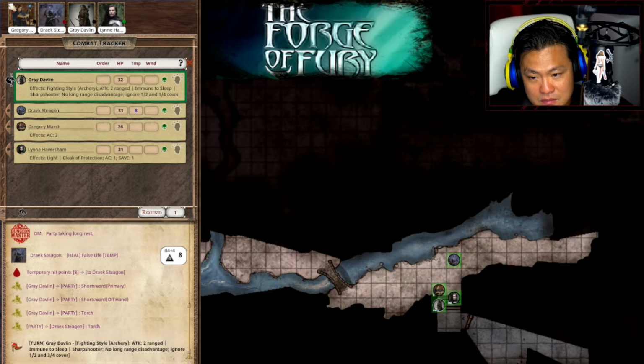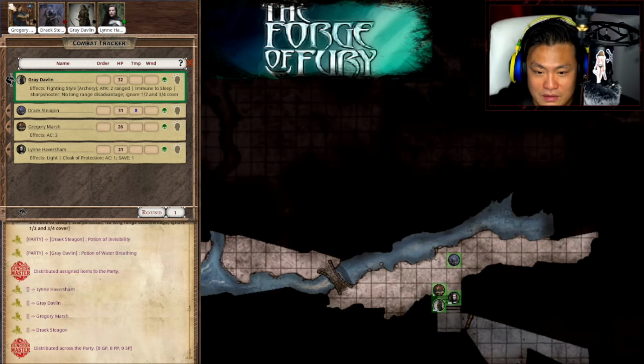Oh, that's a good question. Well, it would have been useful when you guys were going swimming. Hey, I'll just go ahead and take it just in case, and then if not, we'll just sell it when we get done with the adventure. Okay. That was a big find. That potion of invisibility is worth thousands and thousands of gold. Wow. Oh, that was worth it.